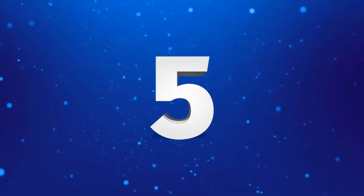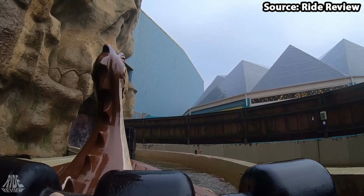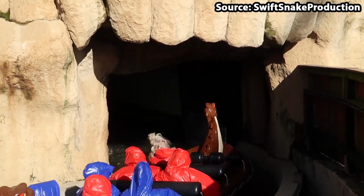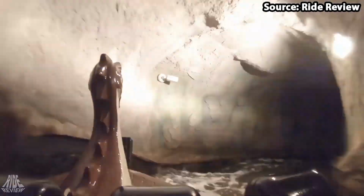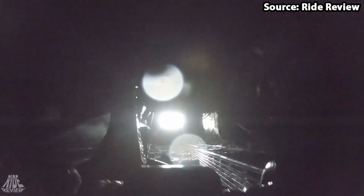Top 5, and coming in for the number 5 position we have Valhalla. Now currently this ride is undergoing a 2-year refurbishment finishing this year, so maybe once it does open again it would be higher on the list, but at the moment I'm going to judge it from my 2019 experience. For starters, what can I say apart from you get soaked, but I will talk about that later on.